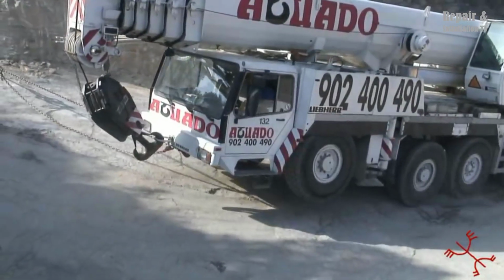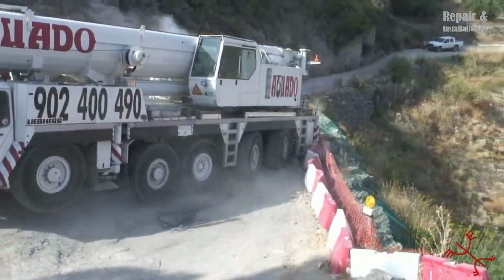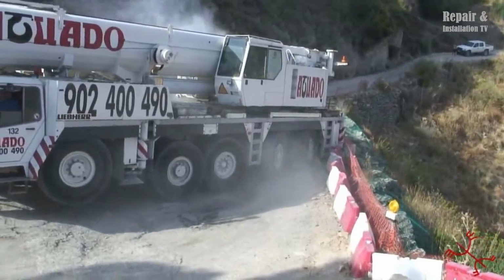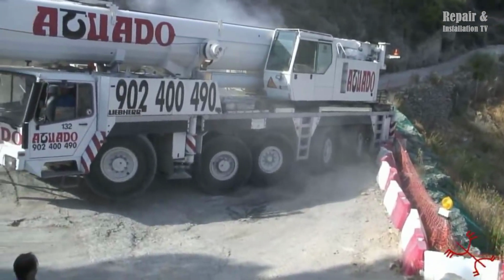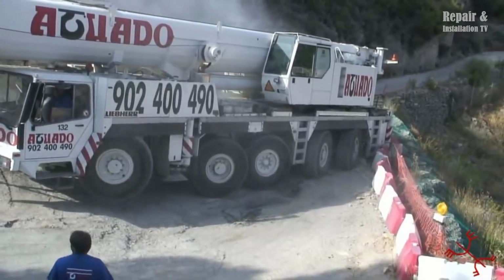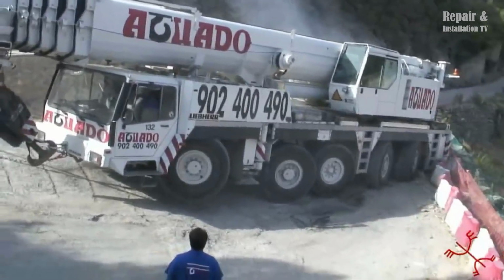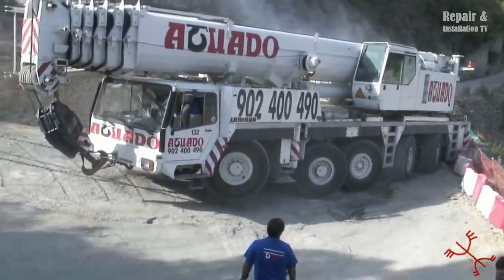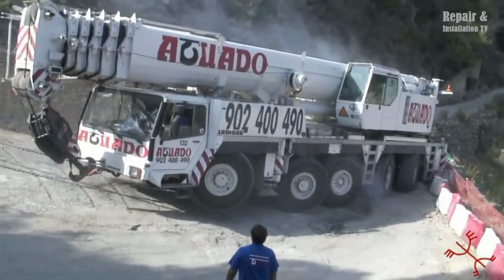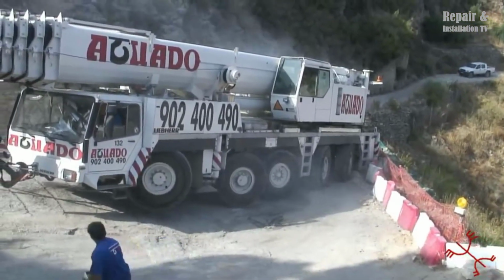Safety is of utmost importance during this operation, and the operator takes all necessary precautions to prevent accidents or damage to the crane or the assisting vehicle. Once the Liebherr mobile crane is secured, the assisting vehicle slowly begins to pull. The operator of the assisting vehicle communicates closely with the crane operator to ensure a synchronized movement.